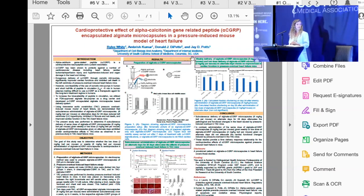We also found the same to be true whenever we underwent histological examination of the mouse hearts, figure 2A, C, D, and E. So utilizing different staining methods, we found that the hypertrophy of the myocytes as well as the fibrosis was decreased when they were treated with alpha-CGRP as compared to the TAC alone.